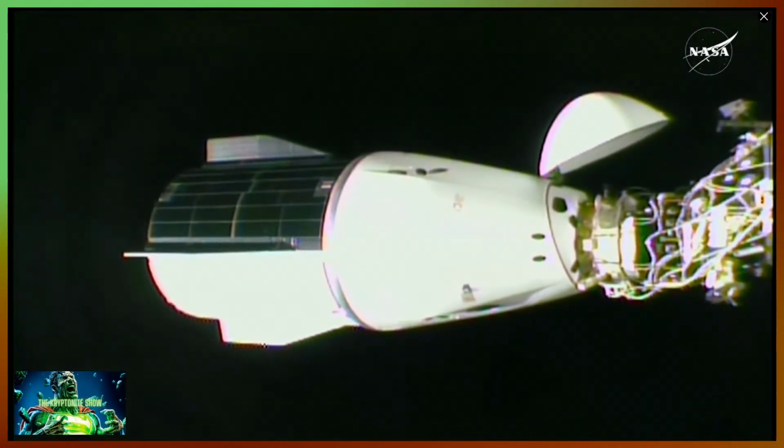These views provided by an external camera on the exposed facility outside of the Japanese module. Right now we are in an orbital sunrise, so we are seeing Dragon being illuminated by the sun as we cross the terminator line. We're just west off the coast of South Africa now, 267 statute miles right above that coast, in fact, on a southeast trajectory, heading into an orbital daytime, starting to see the horizon of Earth being illuminated by this view.